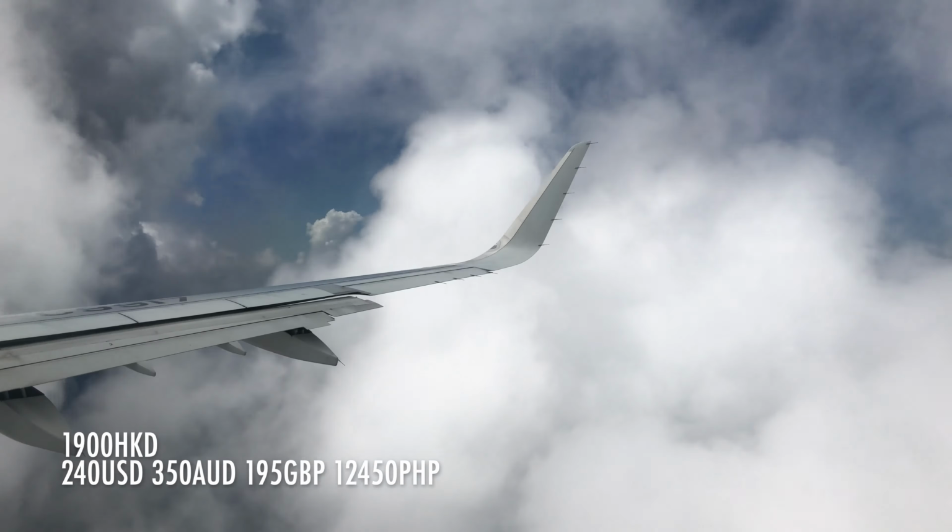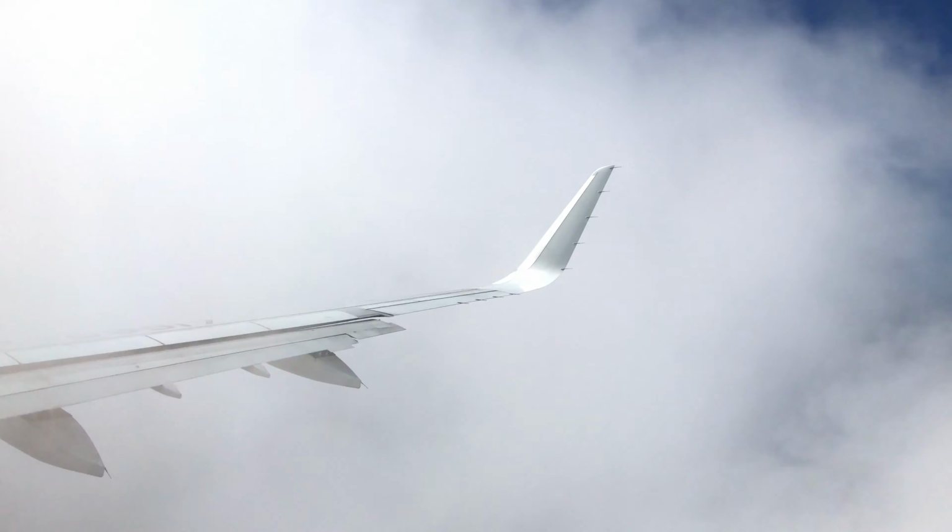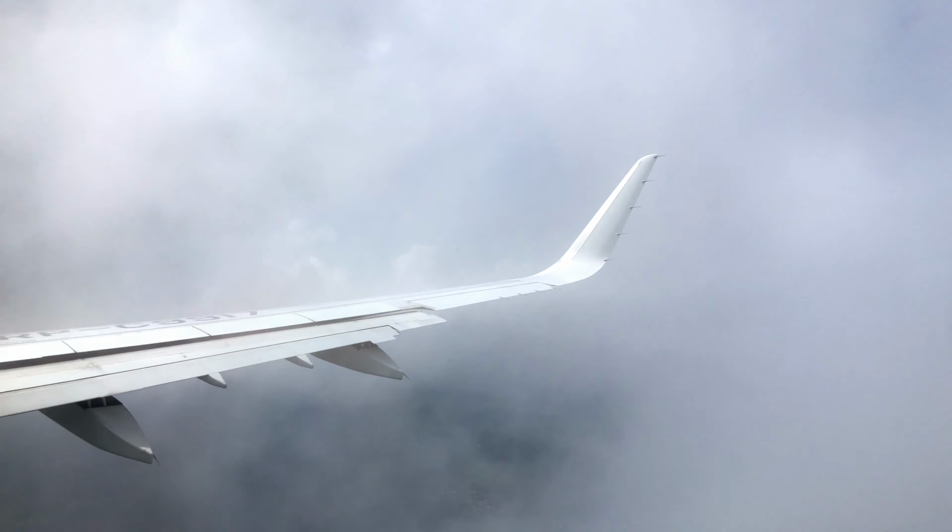I'm connecting through to Cebu after landing at Manila, and this round trip ticket cost me 1,900 Hong Kong dollars, which is reasonable and actually pretty good if you can get on board the 777 or A350, which are also available on this route. But sadly, it didn't work out for me as I have a connecting flight to Cebu.